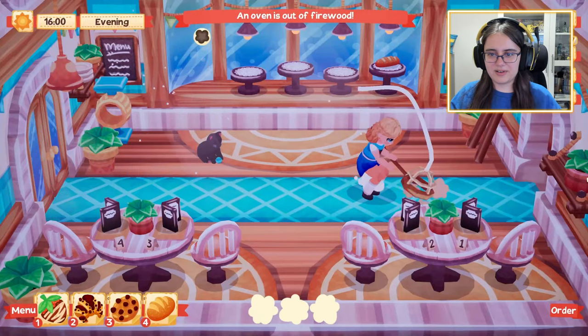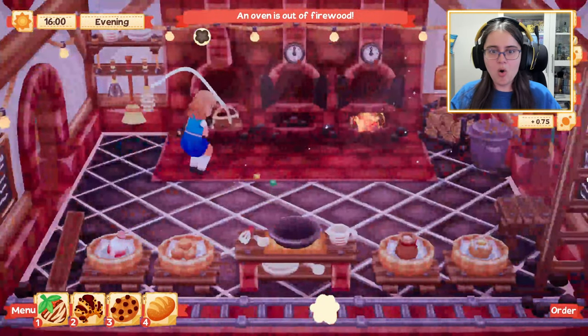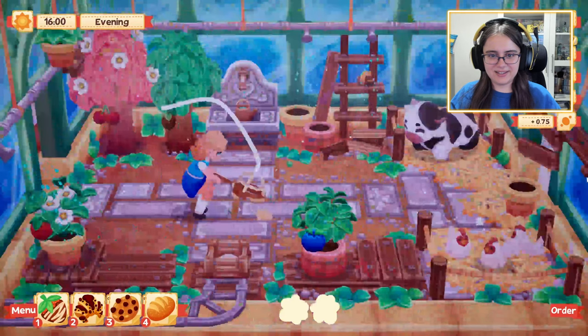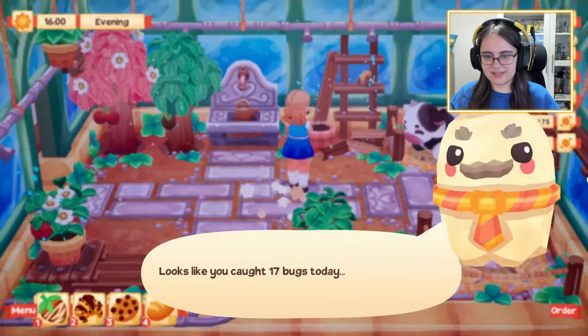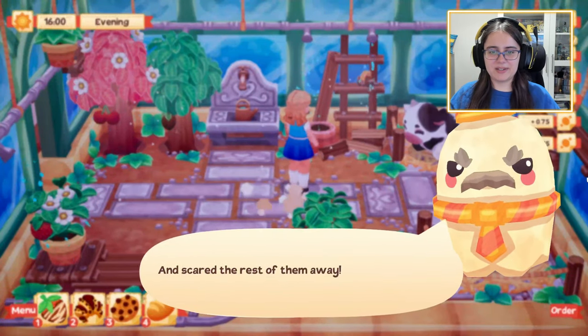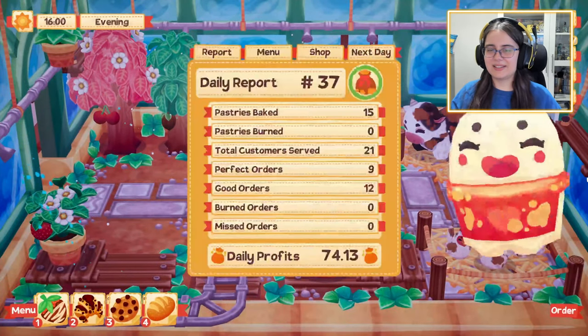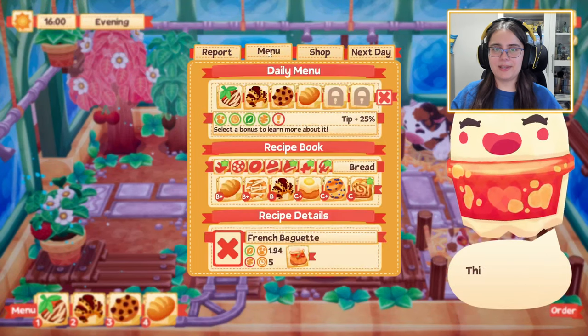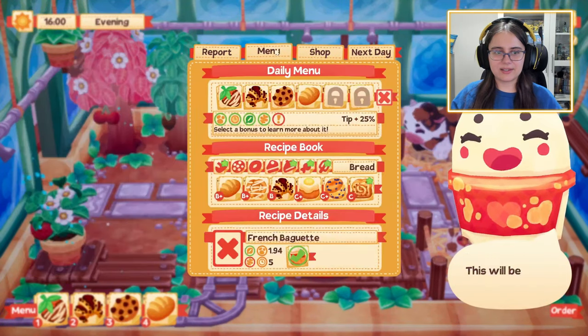Come on. Please, yes. Lucky us. We managed to get a golden one. 17 bucks. Ooh, I guess not bad. But it does mean that we should be able to buy the freezer.